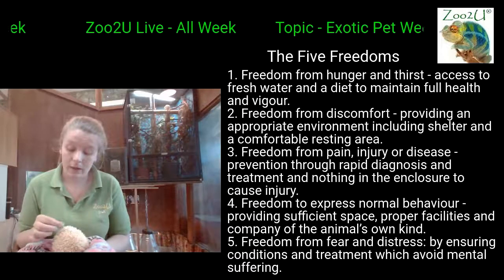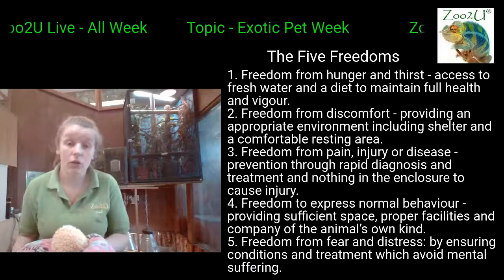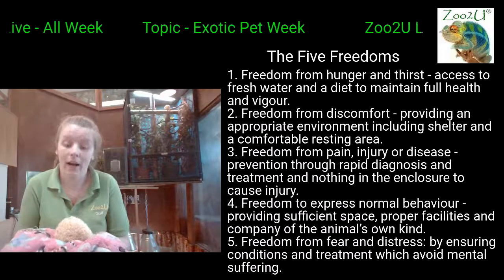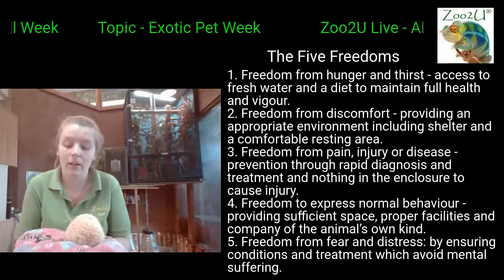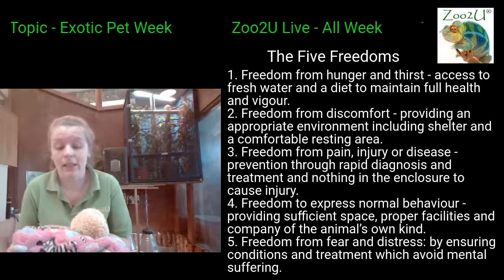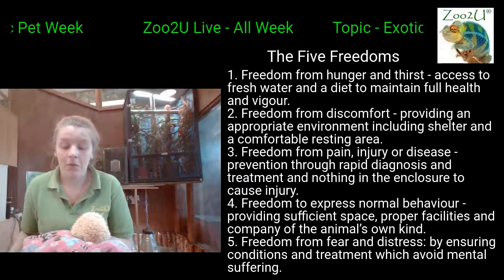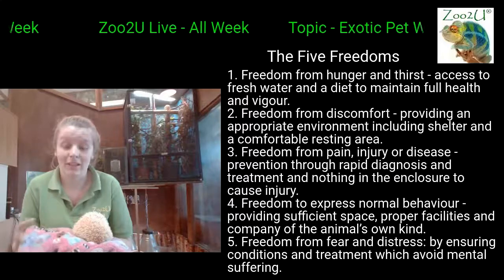Also, she gets fruit and veg occasionally, so we mash up some fruit with some egg. This is just another source of protein because they don't have access to the same diet they would have in the wild. So there's lots of things we need to consider when we keep these guys in captivity or as a pet.